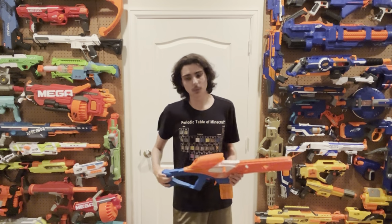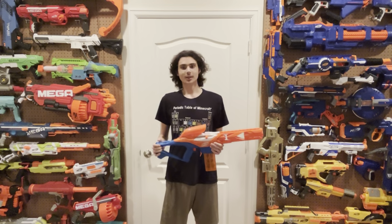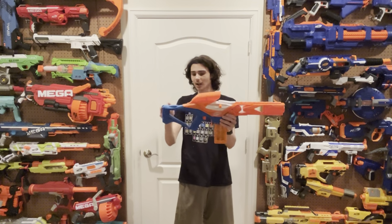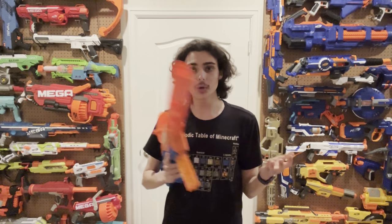I will address this more in my series retrospective, but my god, I have a lot to say about plastic quality with N-Series. So what about the ergonomics? This blaster features a main grip, kind of a foregrip, a stock, and a kind of a cheek rest. The main grip is really, really comfortable. I would argue it's one of the better N-Series grips. This one fits this blaster very nicely, though it does seem on the smaller side.